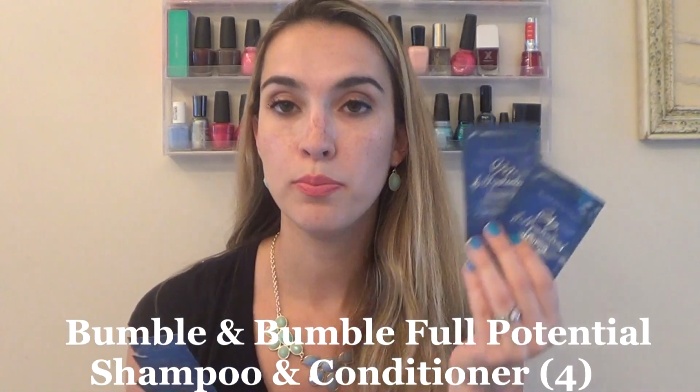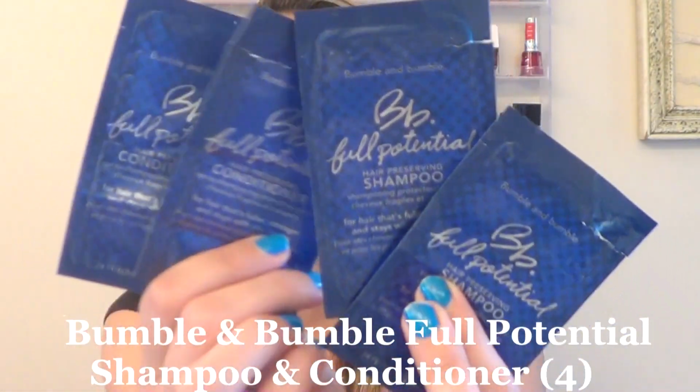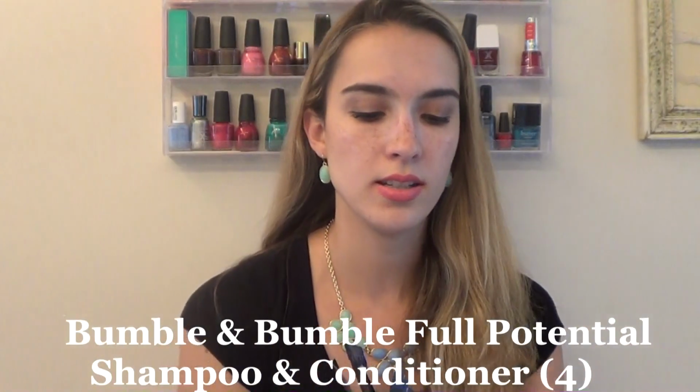Okay, these next things, I have two of each. I have two Bumble and Bumble Full Potential shampoos and Full Potential conditioners. So they look like this. I used this on my beach trip to Myrtle Beach. It was basically for my hair, which is kind of long. I needed one packet per use. So I needed the full shampoo or the full conditioner.